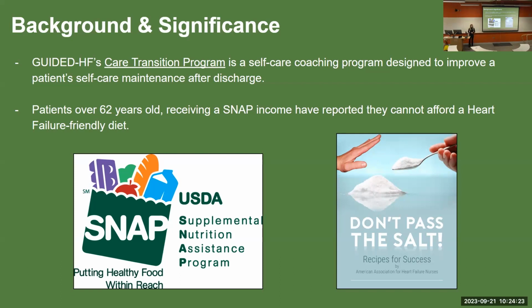Any other questions? Go ahead. What has been the most surprising part about working with patients directly and providing that coaching?